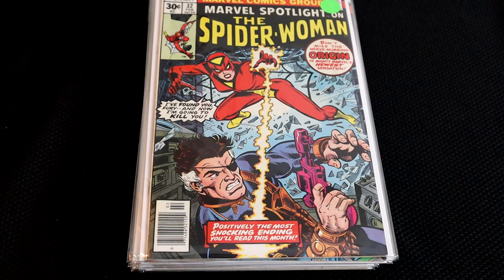Beautiful copy. I am not one to send stuff off to CGC to get graded, but this might be worth getting pressed and sent out. I think we might be able to get a high 8, low 9 rating on it. So that's pretty cool. It's something for me to think about. And if I end up doing that, I will document it and let you people know.